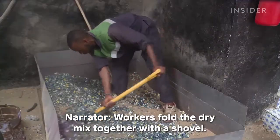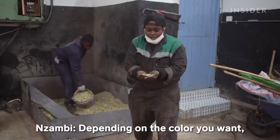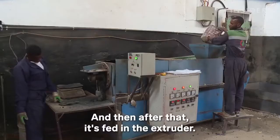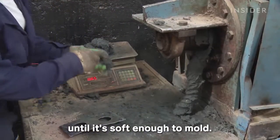Workers fold the dry mix together with a shovel. Depending on the color you want, this is a stage at which you put the color pigment. And then after that, it's fed on the extruder. This machine heats the plastic and sand mixture until it's soft enough to mold.